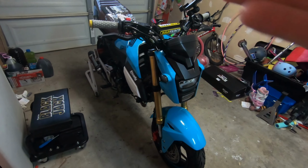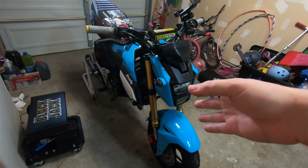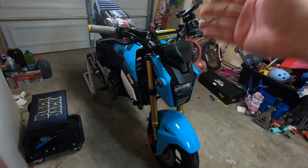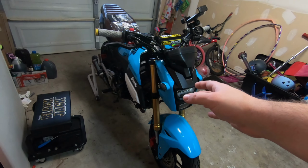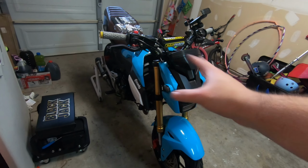So with the Grom here, they're advertised to get like 134 miles per gallon. Now I'm a bigger guy, I'm like 235 pounds or so. This bike is not gonna get 134 miles per gallon with me on it. And it's definitely not gonna get 134 miles per gallon with the way that I've modified it now.